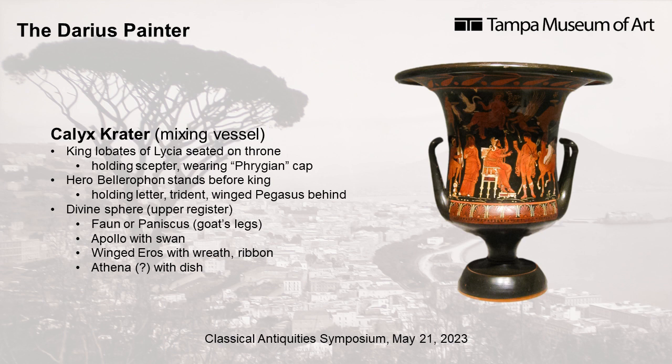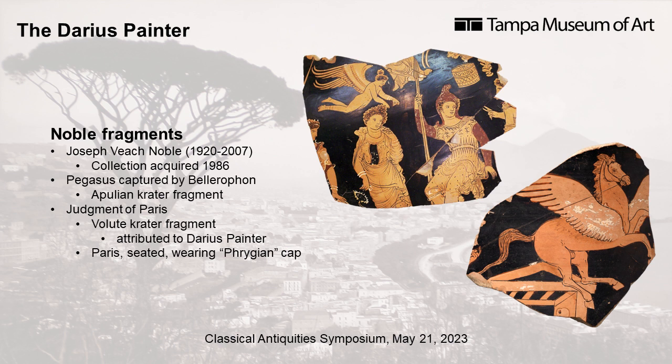Maybe not entirely by accident, but what is so interesting in bringing these collections into the same museum is that from the Joseph H. Noble collection that we acquired in 1986, we have two fragments that connect with the stories, with the objects that we've just described. We have Pegasus captured by Bellerophon on another Apulian crater fragment, though not attributed to the Darius painter.